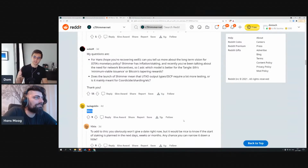So it's better to announce it before, and the people already start preparing for the staking now by getting your tokens to the Firefly wallet, because the Firefly wallet will be the only way that you will be able to participate in the staking unless an exchange will support it. But we're not having any such discussions right now.